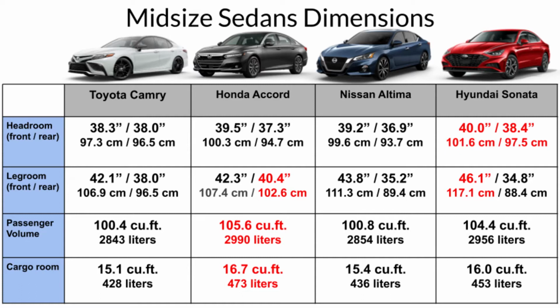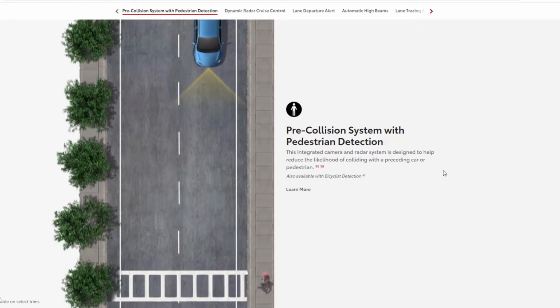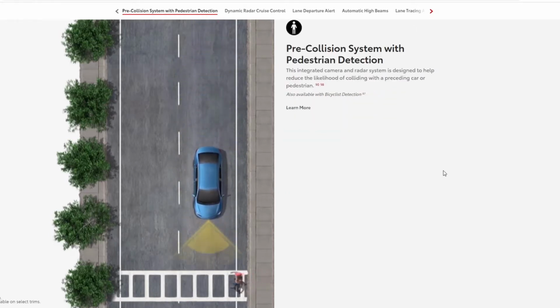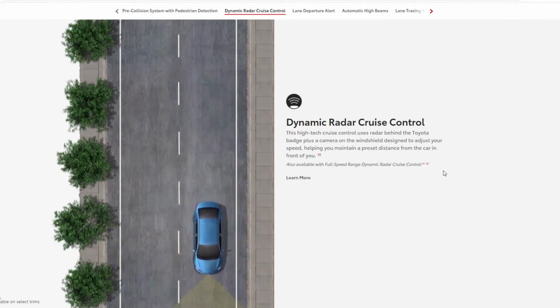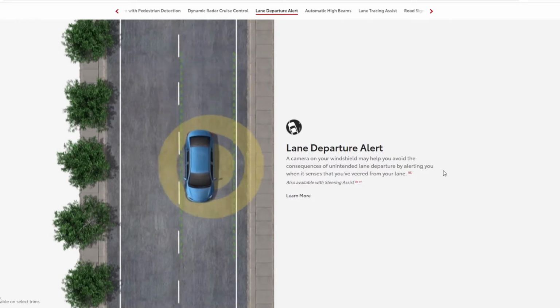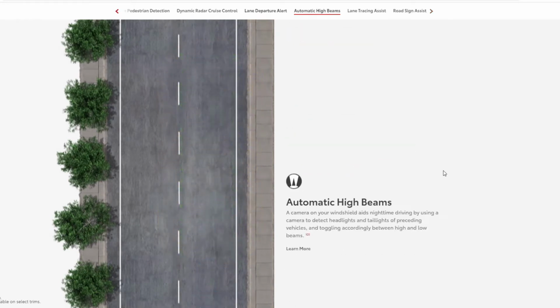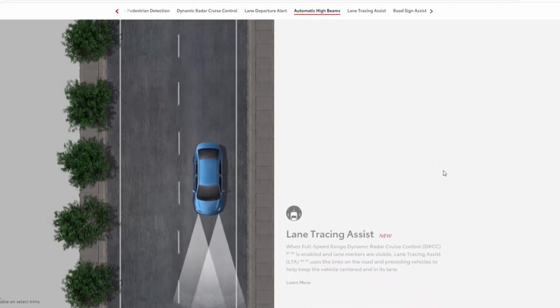In terms of features, the Camry comes standard with the Toyota Safety Sense 2.5 Plus, which is their driver safety system, including automatic emergency braking, lane departure alert, auto high beams, automatic lane tracing, road sign assist, and radar cruise control. 2-year 25,000-mile maintenance is also included.